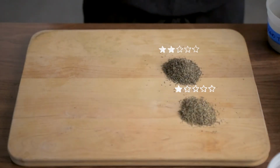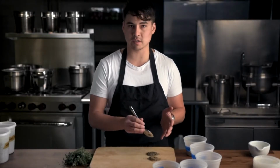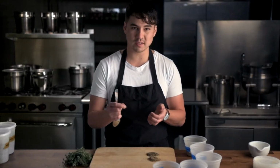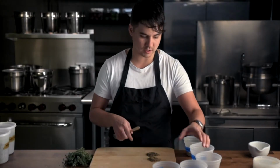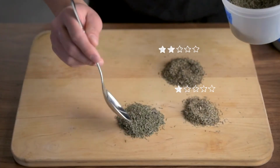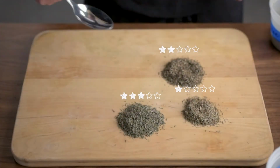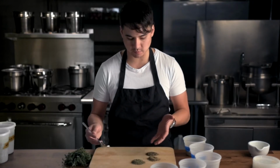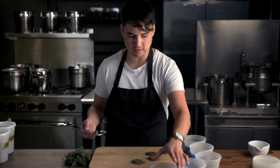If you look closely, there's a lot of stems in comparison to the leaves of the herb. The stems tend to be really woody, affecting the texture of your finished dish. This one here is a Spanish thyme, and while the quality of the herb is really nice, the packer was careless and left a lot of the stems in it, which again is a problem because it affects the texture.